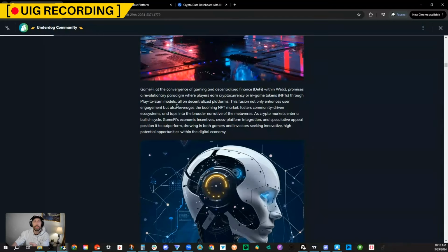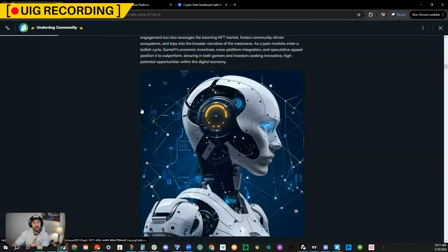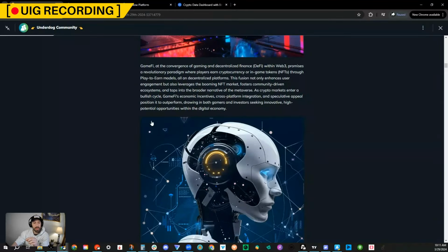IMX is another big one. There's a couple of really interesting first-person shooters that have their own tokens now. Shrapnel comes to mind. There's another one, Out of the Wild, I think it's called, or Into the Wild. But these are big games, and they look amazingly good. That's the first narrative. I'm following GameFi. I think that there are some 50 or 100Xers in there.